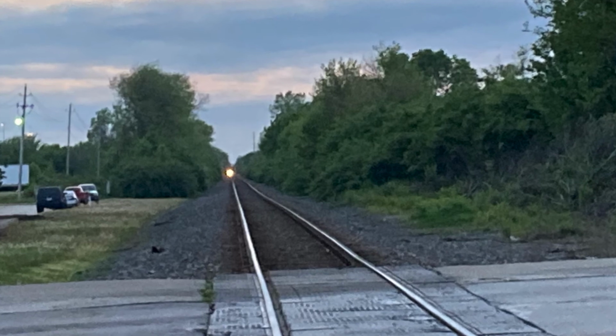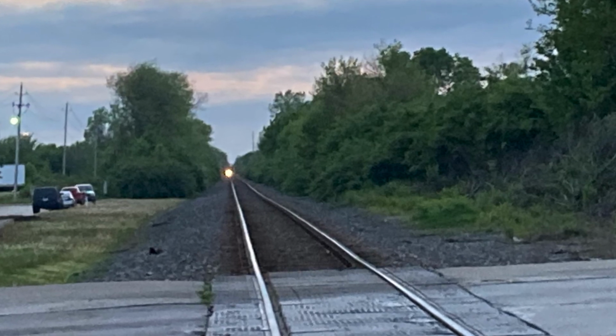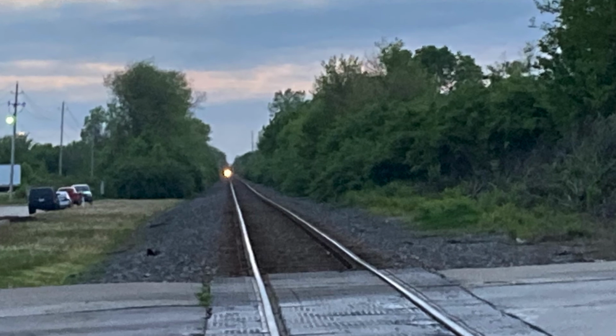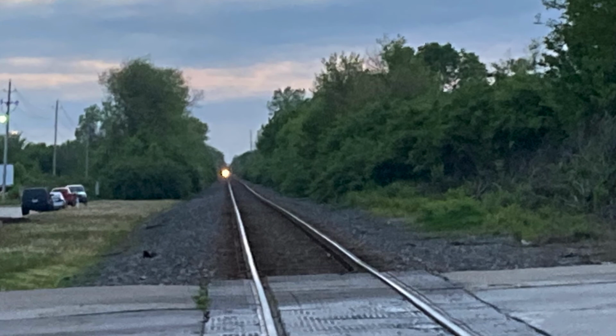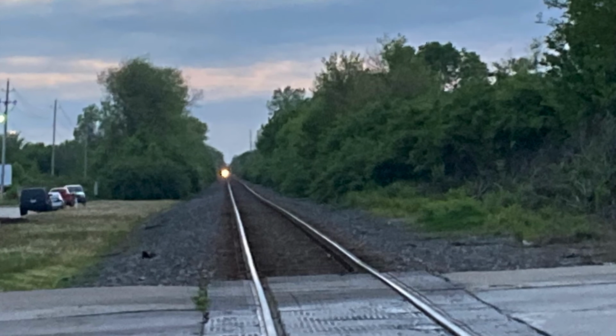As it makes its approach here, I would like to take note that two river crossings along this line, being this one and Davidson Road, are within a quiet zone, so when trains pass these river crossings, they don't blow their horns.